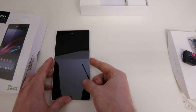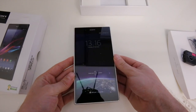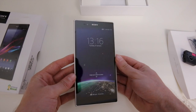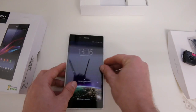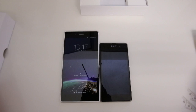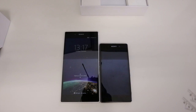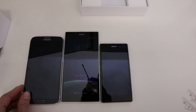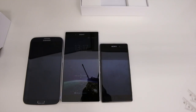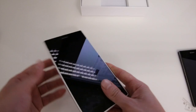So hopefully by now that has powered on, although I didn't see anything come up, and there we go, it is fully powered on, and that really is a huge reflective display right there. Again, I will get the Xperia Z1 and just put it next to it, just so you can get an idea of just how huge this actual phone is. And indeed, what we will even do is we'll grab the Galaxy Mega 6.3 and just put that next to it as well, just so you can see again how extremely large the Xperia Z Ultra is. Let's just move them off now to one side and take a closer look.